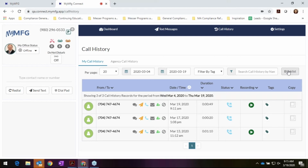If you are recording phone calls and doing telephonic enrollment, I highly recommend that you indicate at the beginning of the call that the call is being recorded so that everyone is aware that they are being recorded. It is against federal law to record someone without their knowledge. So that is call history and a brief introduction and refresher, if you've been on these before, to call recordings.